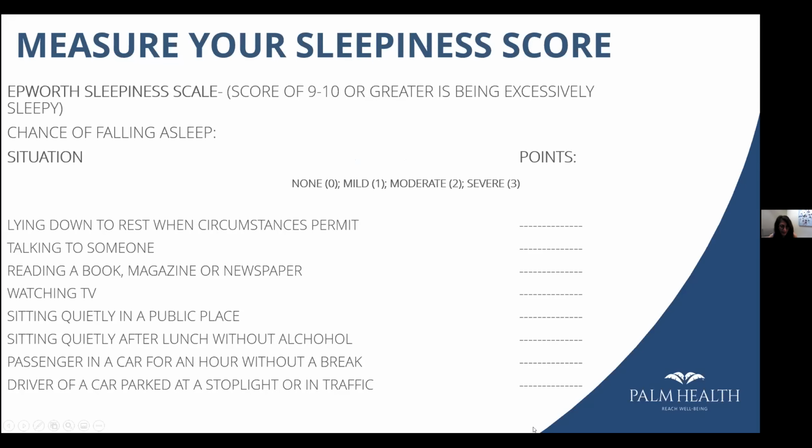To start with, I'd like for you to take a moment and measure what is known as your sleepiness score. Normally, your score should be between 1 and 3 when you're not having a great day. If your score is higher than 9 or 10, then you definitely need to get more sleep. This is known as the Epworth Sleepiness Scale.